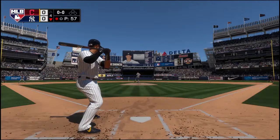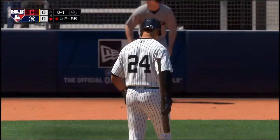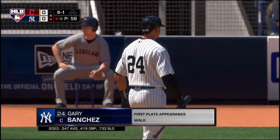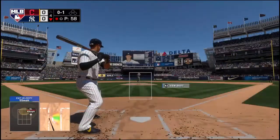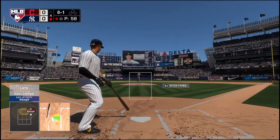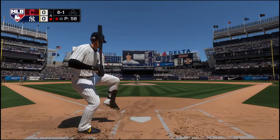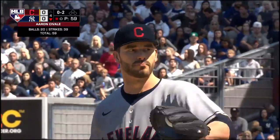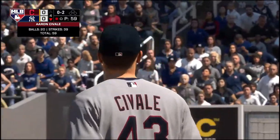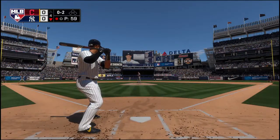Standing in now, Gary Sanchez. I had him guessing that time as he's barely able to foul it away. That average pushing up near .350 now, 6 home runs and 22 RBIs. And it's 0-2 to Sanchez. He's attacking this hitter a lot more aggressively than he did the first time when he faced him and issued a walk. Coming right after him here.